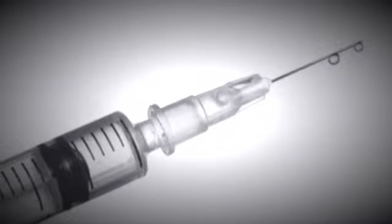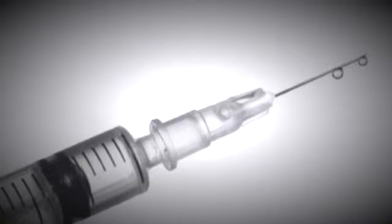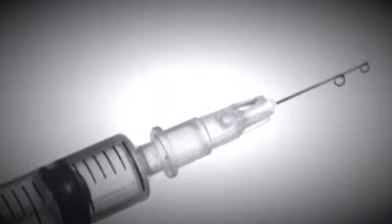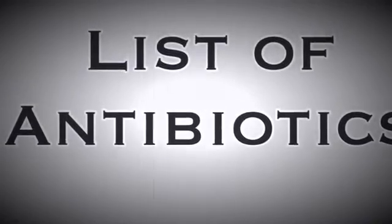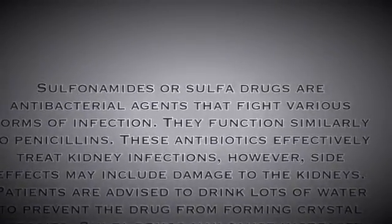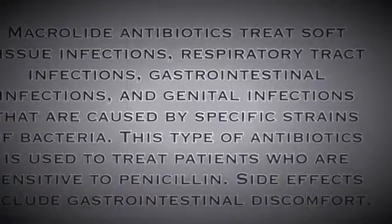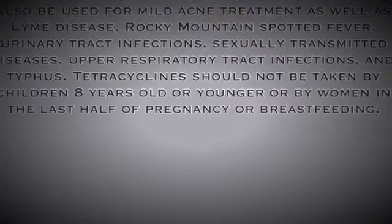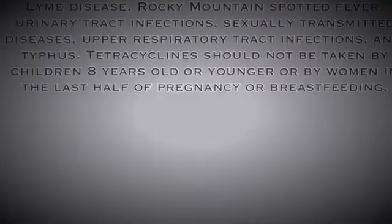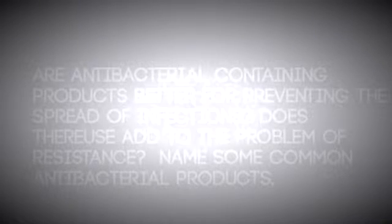Antibiotics work by blocking vital processes in bacteria, killing the bacteria or stopping them from multiplying. This helps the body's natural immune system to fight the bacterial infection. Here is a list of antibiotics and what they are used for. Antibacterial-containing products have not been proven to prevent the spread of infection better than the products that do not contain antibacterial chemicals.